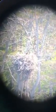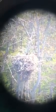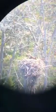You may be able to make out a dark back, pale below. The osprey is calling to its mate. Must be time to take over the shift. Oh, here comes the mate now. Looks like we're going to do an exchange here. She's not ready to go yet.